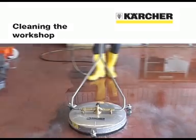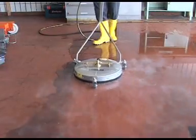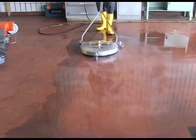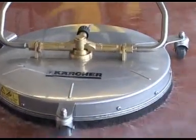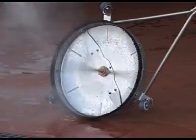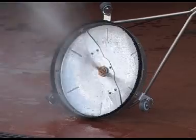Oil and grease stains on workshop floors represent an accident risk for staff. These stains can be rapidly removed with the hard surface cleaner because the distance between its rotating power nozzles and the floor is always constant and guarantees a uniform finish.